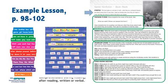The final section of the lesson plan lists specific guided reading questions. You can see that the page numbers are listed beside each question for where in the book students can locate the answers.